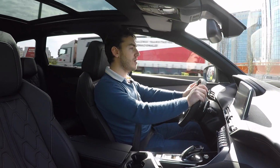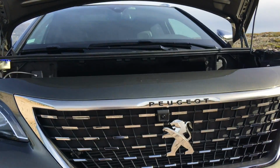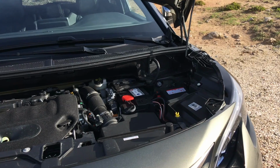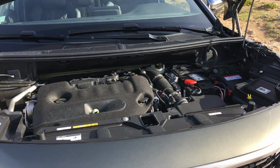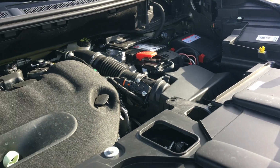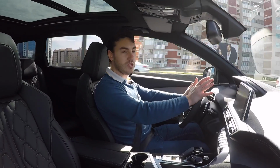Well, this particular car under the bonnet has the 2-litre 178 brake horsepower diesel engine, that's a BlueHDi, and it produces a nice healthy 400 Newton meters of torque, which is particularly good when you're cruising on the motorway like this, because it means just a twitch of your right foot has the torque surge you past any dawdlers on the motorway. It's actually a pretty good cruiser.